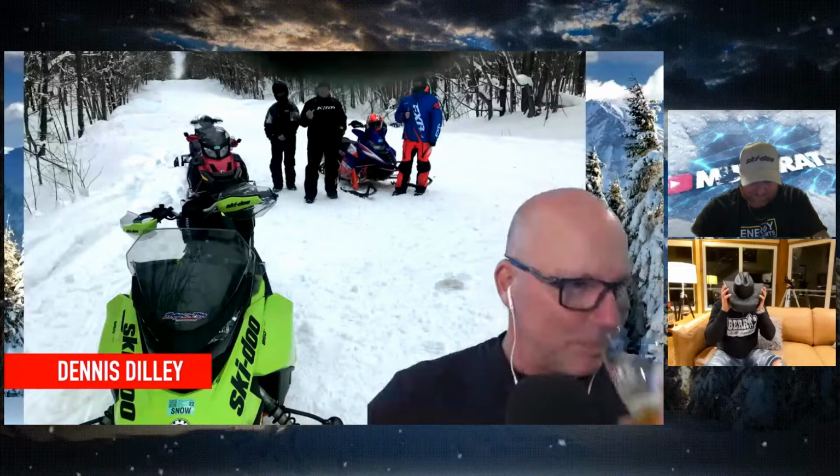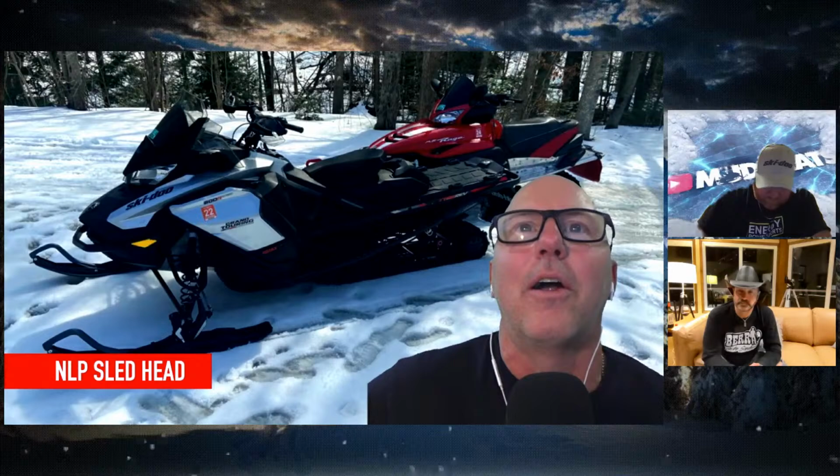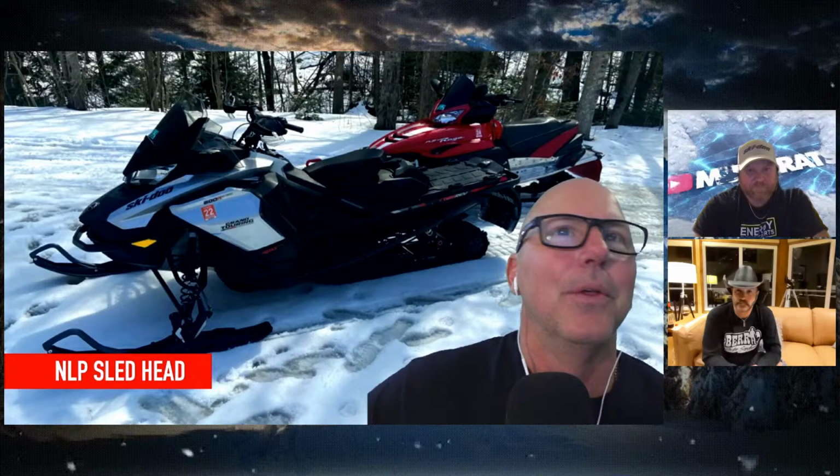And then NLP Sledheads says, hello, Gary, to my 2019 Ski-Doo GTL 600R with new shocks and TS skis. Love the TS skis and Summit seat. The Red 2000 Yamaha RS Rage was last year's rebuild upgrade project. It runs like new. And the second picture is the same Red Yamaha, but this year's rebuild upgrade project.